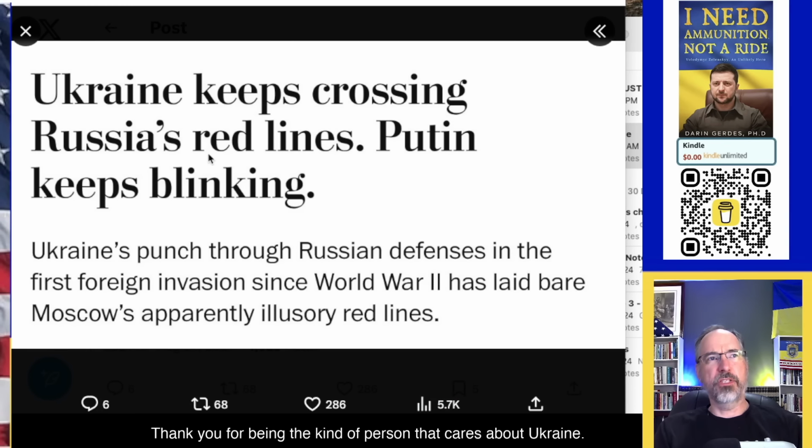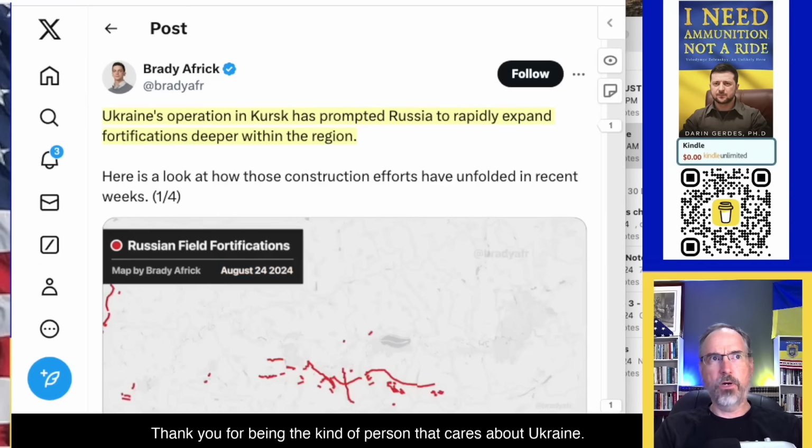Ukraine keeps crossing Russia's red lines. Putin keeps blinking. Moscow apparently has illusory red lines. They keep saying, don't do this, don't do this, don't do this. And Ukraine keeps violating those red lines and nothing seems to happen. It's really fascinating to watch.